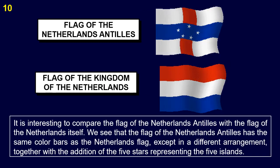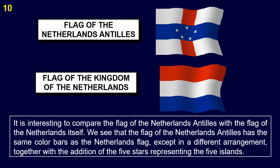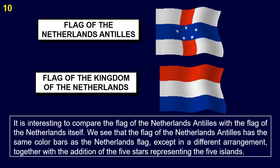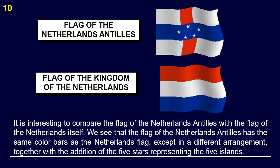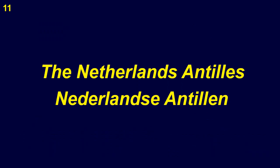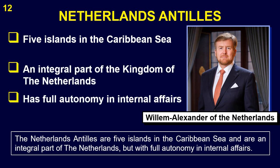It is interesting to compare the flag of the Netherlands Antilles with the flag of the Netherlands itself. We see that the flag of the Netherlands Antilles has the same color bars as the Netherlands flag, except in a different arrangement, together with the addition of the five stars representing the five islands. The Netherlands Antilles, or in Dutch Nederlandse Antillen, are five islands in the Caribbean Sea and are an integral part of the Netherlands, but with full autonomy in internal affairs.